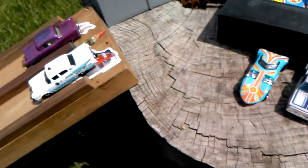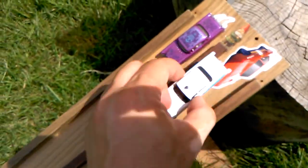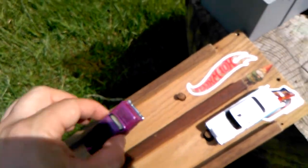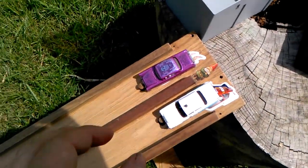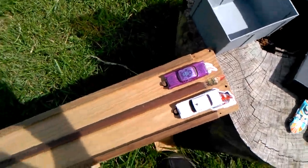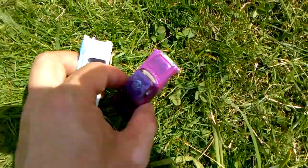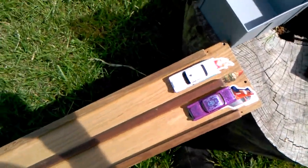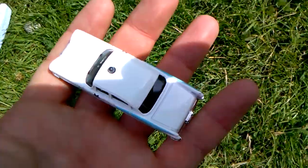All right, cool. Let's get on it. On your marks. Oh, break in the wheels. Yeah, we got to give it a fair warm-up here. Okay, on your marks. Get set. And race it. What? I did not expect the Matchbox to pull ahead. Switch it and see. Okay, Matchbox versus Hot Wheels. Hey, that Coronet, even upside down, did well.